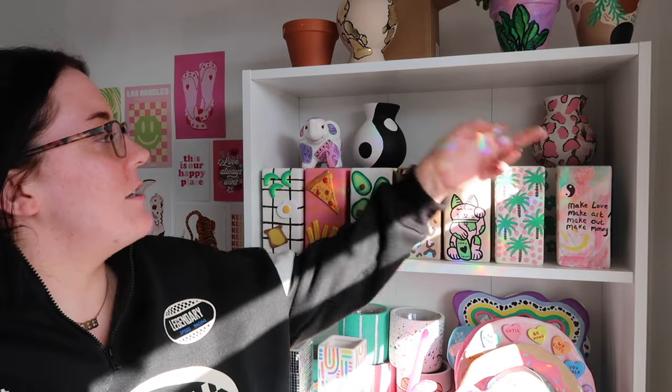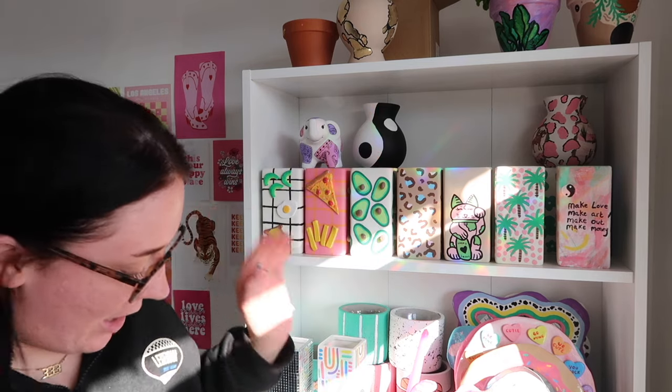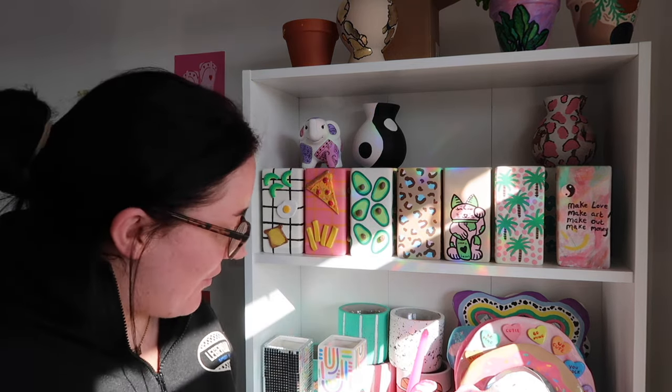I'm going to put all the plant pots up there. Maybe the random bulb vases can go at the top as well. I want the clay further down, the mirrors further down. Check everything off first, and then we can clean it and put everything back on.